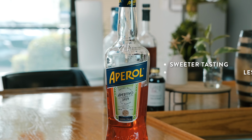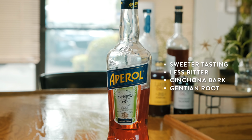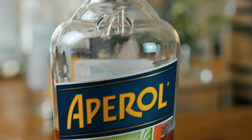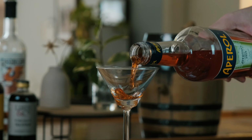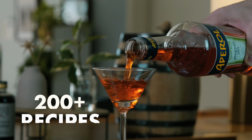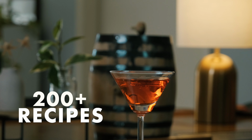A name that almost always comes up after Campari is its little Italian cousin, Aperol. Aperol is slightly sweeter tasting and less bitter than Campari, and it's got notes of cinchona bark and gentian root. Also, when compared with Campari, Aperol has a lower ABV, and it's less aggressive, meaning it plays better with other ingredients. To master Aperol and get your head around its flavor profile in a cocktail, start off with a paper plane or an Aperol spritz. This is a great way to explore a liqueur whose popularity is soaring right now.